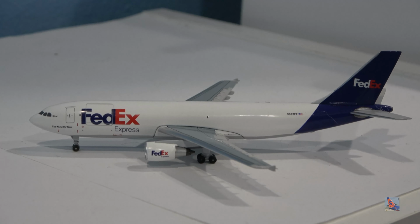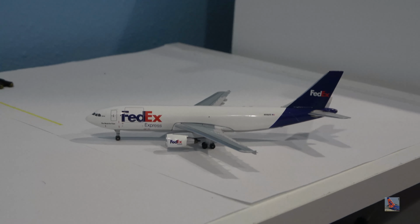I'm going to readjust that there, try to center the plane there. So well, it looks pretty good here. So yeah, just going to be pulling into the spot. We'll get the cargo offloaded, and then it will be taken off here at about 9 to 10 o'clock. And that'll do it for this update.